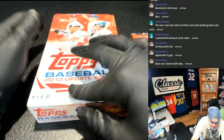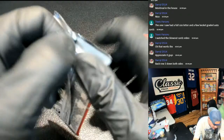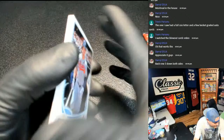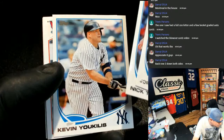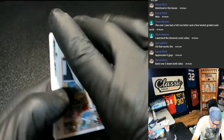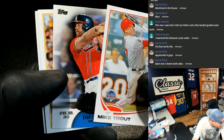We haven't gotten an Arenado. We did get a base Yelich last night. Yeah, that's right. And a Rendon. I really like these older cards. Anything with a white border, I'm 100% down with. Clean. Jordan Schaefer. Some guy I never heard of. Kevin Gausman. There he is. Damn, old. Trouty. All-Star Game card. 13 Trout. 2013 Mike Trout. Evan Gattis. Banger. Gerrit Cole rookie. We forgot all about him.